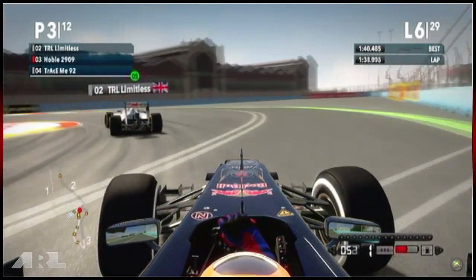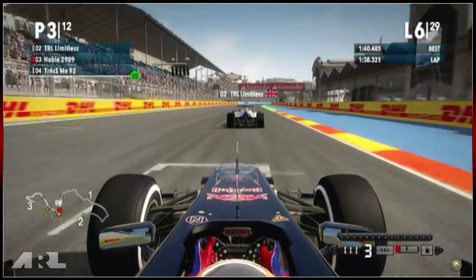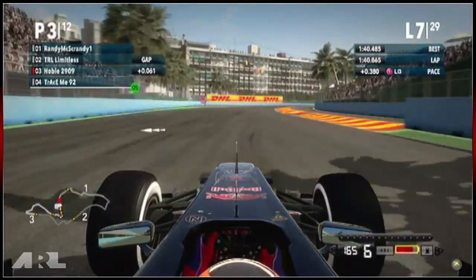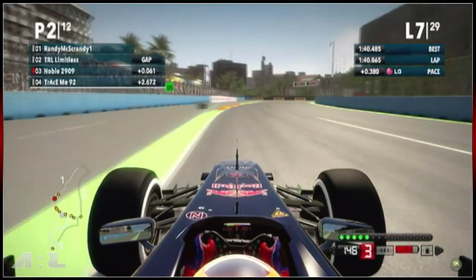He's going around the final corner. He's taking a little bit of a wide entry, so he gets on the power early. He's now going to use the rest of his curves. I think he's in rich fuel mixture as well. Limitless looks like he's a bit of a sitting duck, to be honest. Bit of a DRS effect going on here as he's now going up the inside and up into second place. So Noble, 2909.